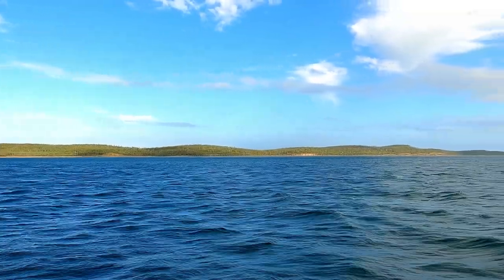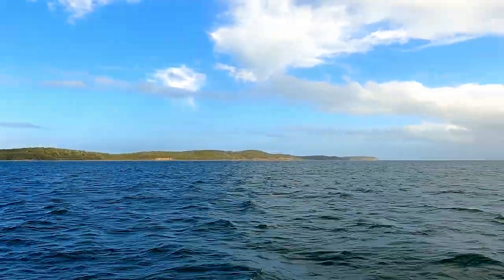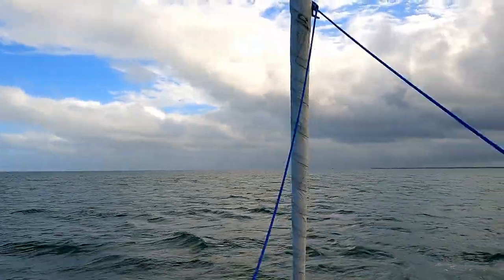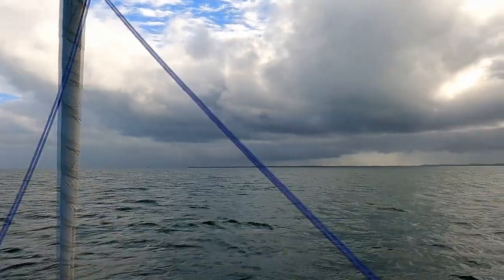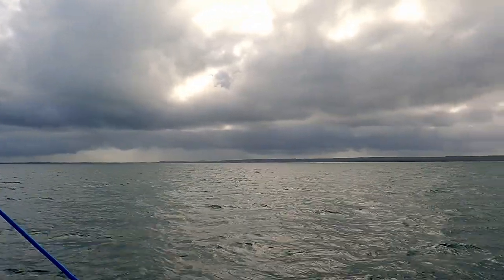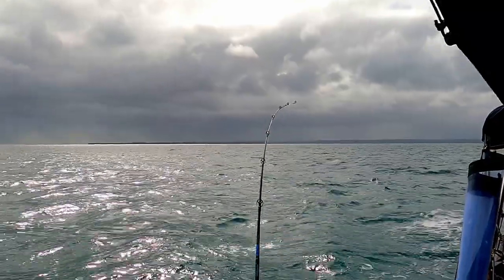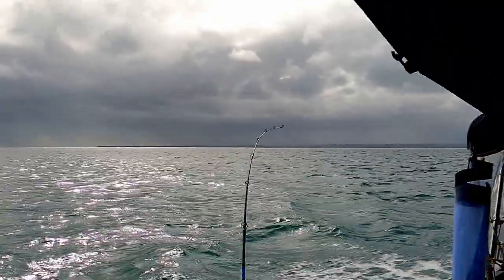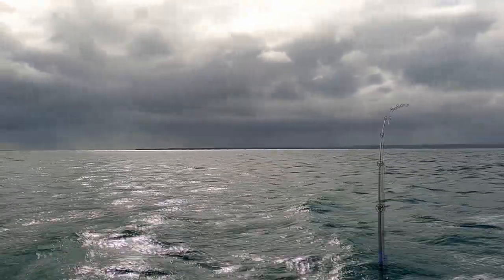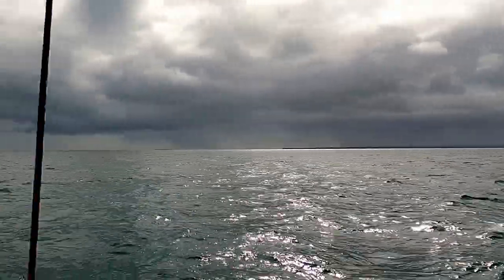But you just happen to look around the other way. Hoping it all stays right out there. So no action on the rod yet. I saw a few little fish around, but nothing yet. So we're just motor sailing along here.